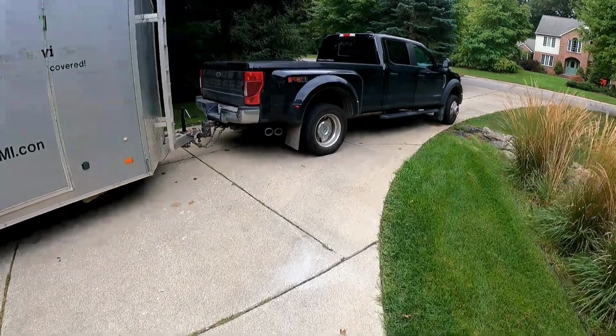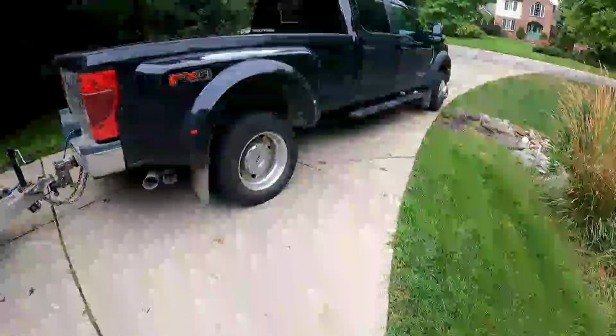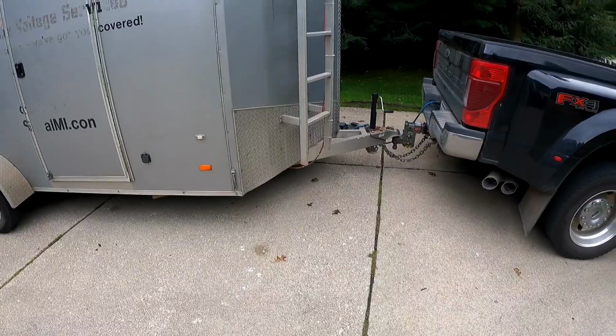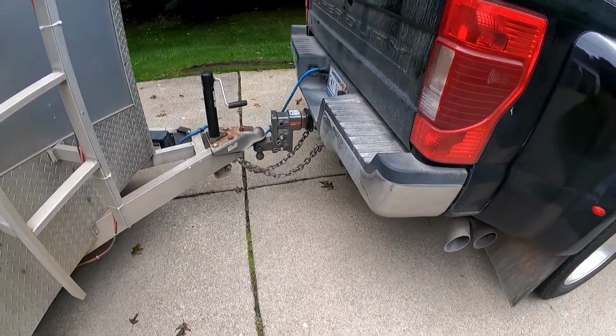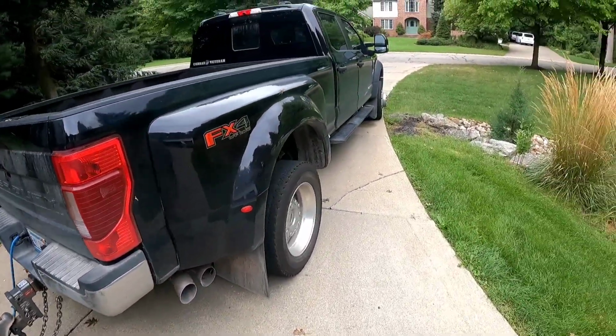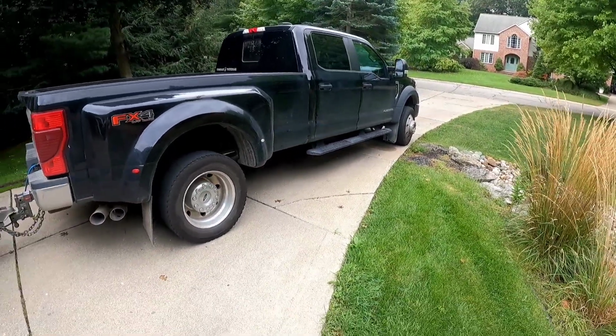All right, you guys are looking at a 2020 F450 STX package, and obviously this little 7,000 pound trailer is nothing for it. I love the 3-inch receiver on the back with the hitch, the Gen Y, absolutely love it. But this truck has been amazing. I have a couple small issues with it, nothing crazy.